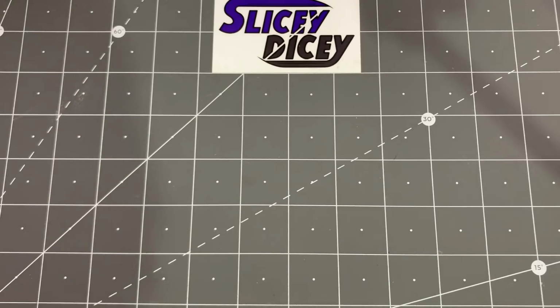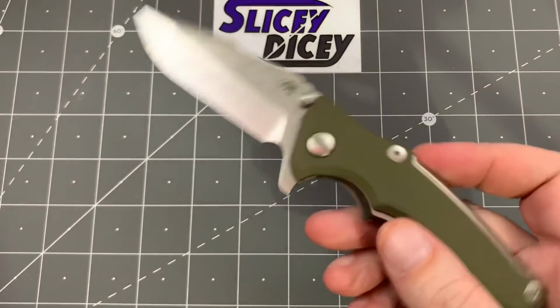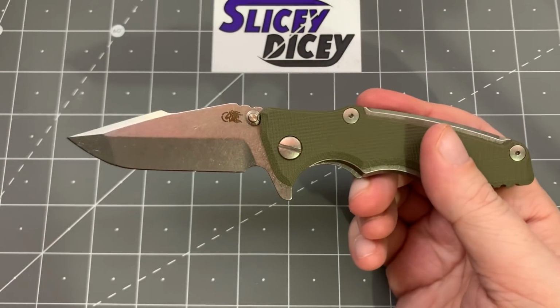Next up would be one that has just kind of crept back in. I've had it for a while, but I think maybe it's now because I have a more expensive Hinderer. Now I don't look at this Hinderer as being that expensive. It's 325 bucks. It is not a cheap knife.